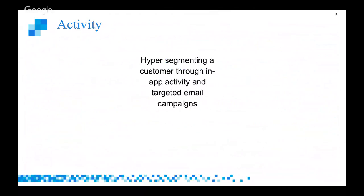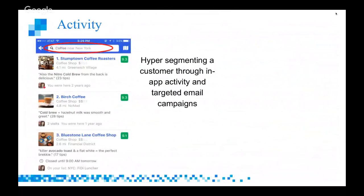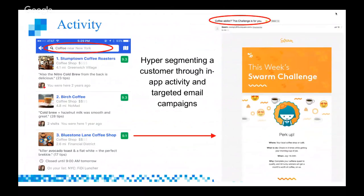And so what we found is hyper-segmenting a customer through in-app activity and targeted email campaigns contributes to not just your email, but your customer's well-being. So this is a great example from one of our community developers, one of my colleagues. They were searching for coffee near New York, and then they get an email that basically says, oh, you're a coffee addict, then this challenge is for you. So they took user behavior and they tied it to very targeted email campaigns that give them value, that give them a discount for taking action right now.